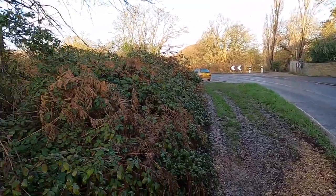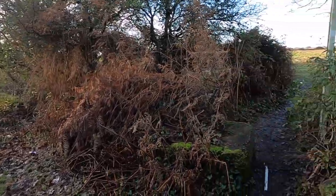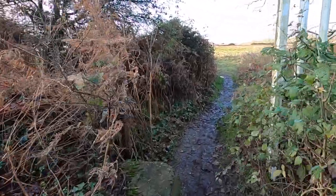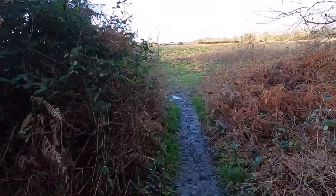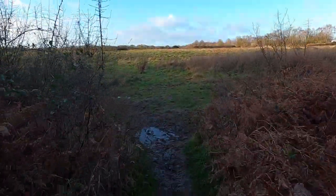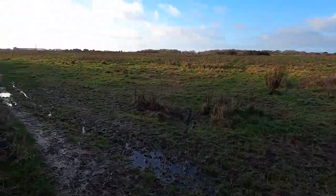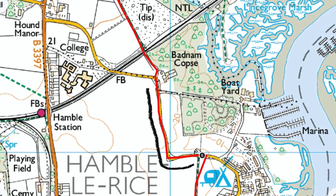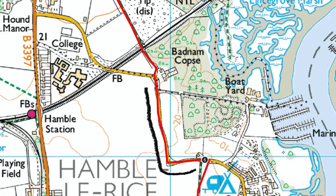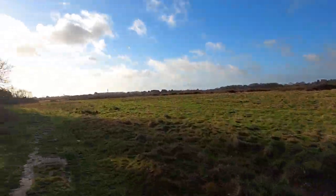Just after crossing over the railway line, there's a bit which looks like you have to walk on the road. And having seen it, there is no path beside that road, so I wasn't very keen. But there is a little pathway just as you come off the track through the hedge, and that seems to be what everyone uses. So that's what I'm on now. This is much nicer than being on the road, that's for sure.